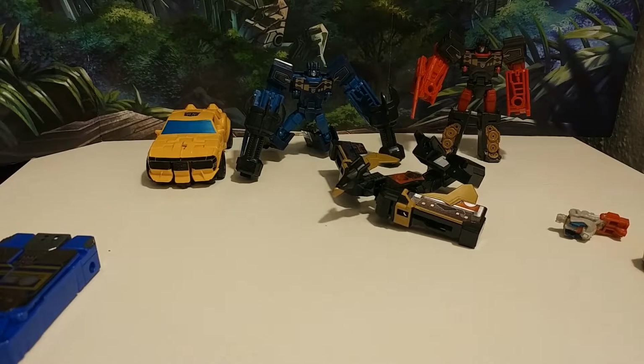Squat. There's the head. That bird mode, it's okay. I really don't care anymore. I was going to get the laser beak from Combiner Wars Titans Return, but then Hasbro revealed a new laser beak for a Siege, and I'm not getting that one. I'm getting a new Siege one.